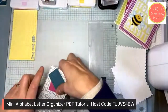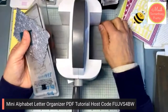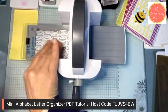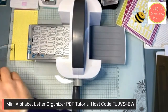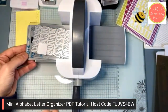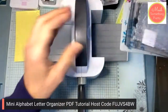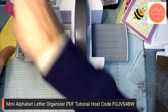So put those aside, move those over. Move that over. Good thing I'm using the little machine because I don't have enough room. All right. So this time I'm going to do it this way so you can see a little bit better. My die is going to face up. Normally we put the paper down first and then we put the die on top, but I want to see where I'm cutting. So I'm going to put the paper over the H and the I and then run that through. And then we get the letters there.